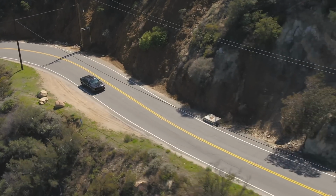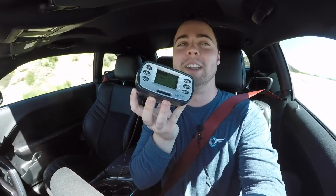All right, definitely a lot of wheel spin at the get-go. That was not a good 0 to 60 time. Oh man, 0 to 60 in 4.1 seconds. I think we need to try that again. Now, interestingly enough, even with launch control activated, it seemed as though it was spinning the tires quite a bit. Usually launch control mitigates the power a little more than that in order to launch the car more effectively.